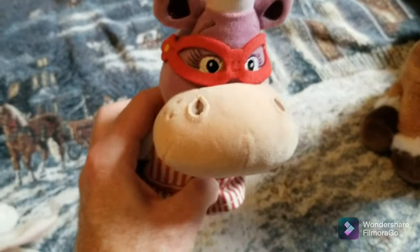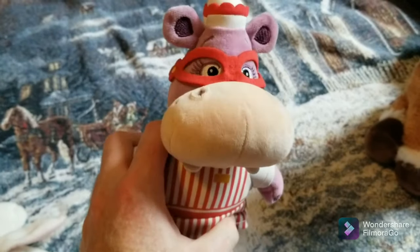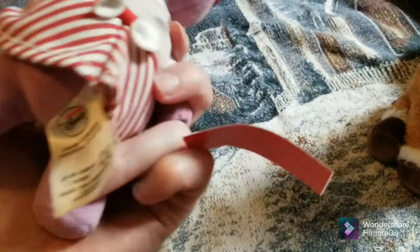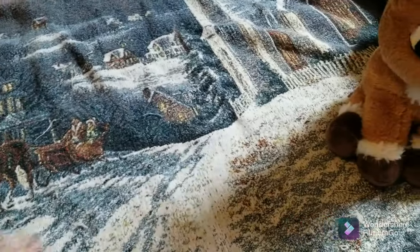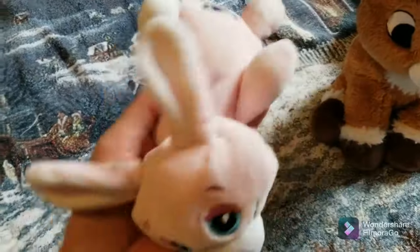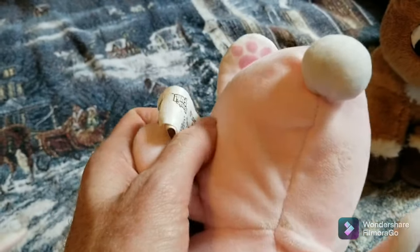This is from Doc McStuffins. I think it was Happy. Can't remember this one's name. I've looked it up before and then I forget it, but this one was $1.99 at one point. I picked these up because I've sold them before pretty well for $10, $15.